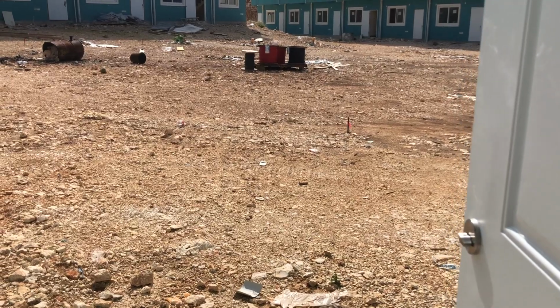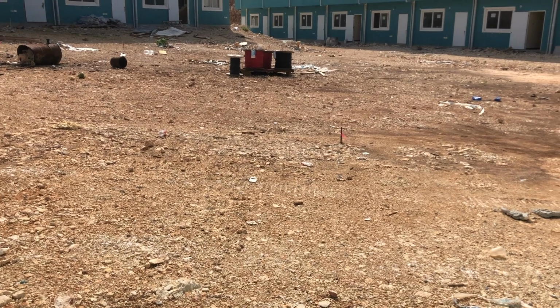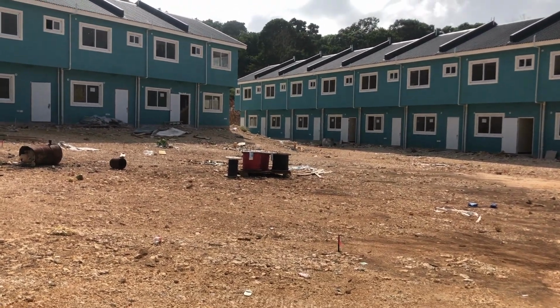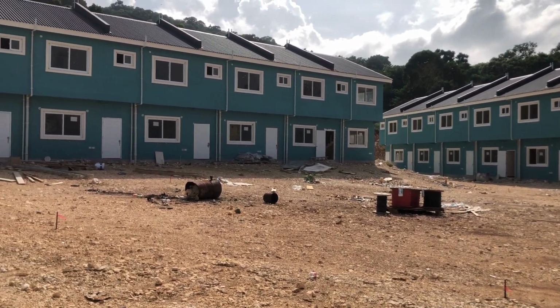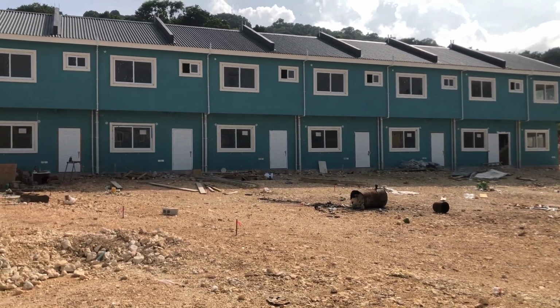Now this is the backyard space, so no, it's not very big. Where you can see the post, that's how far back the yard space is, okay? So as you can see, there are a few more posts, and that just indicates how far back each unit's backyard space is.